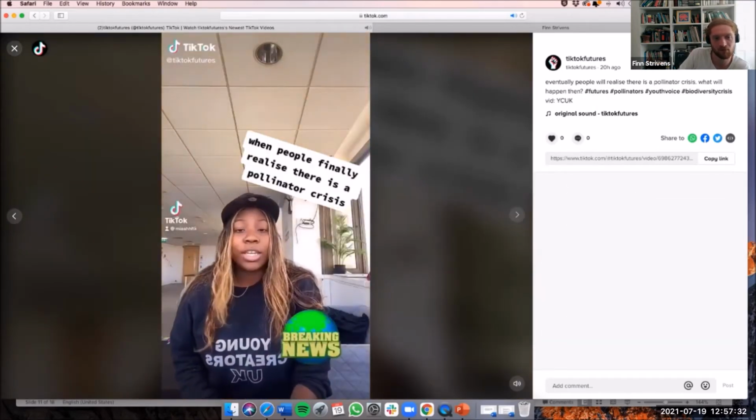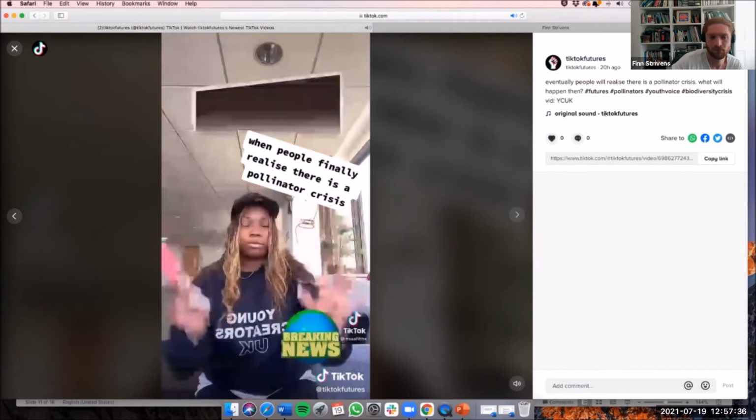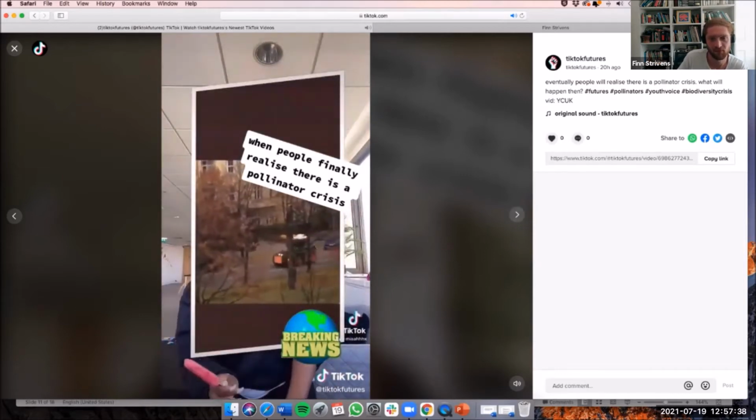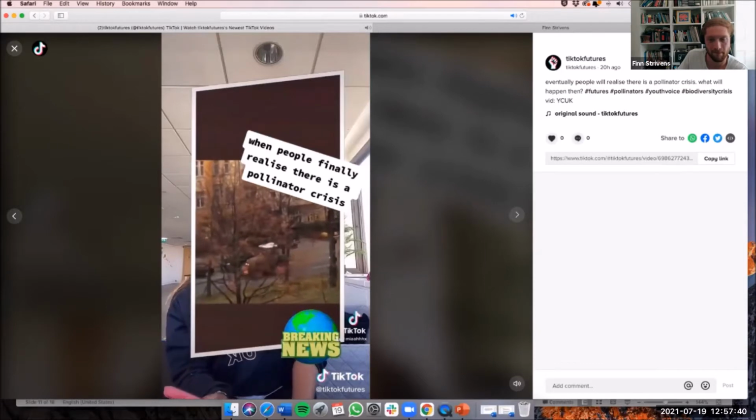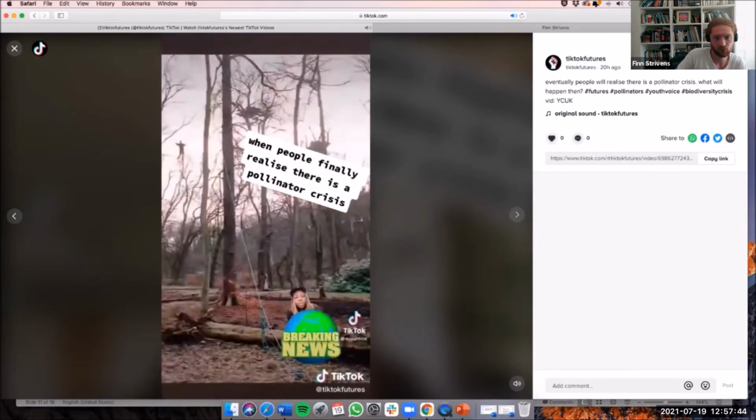Breaking news, the nature killers are back at it again. Here's some clips we've been sent in from today. Look what they're doing to the stunning trees around us. They're cutting them down to make new houses.